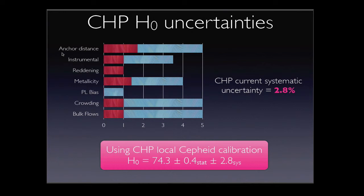And we find a Hubble constant of 74.3 with a systematic error of 2.8, which is one of the most accurate and precise measurements to date of the Hubble constant. It's consistent with other measurements from other groups, such as Adam Riess's group, who did similar measurements in the H band, and we're really starting to drill down into the systematics of the Hubble constant.